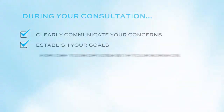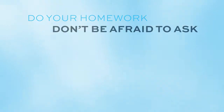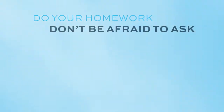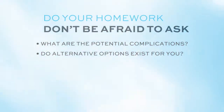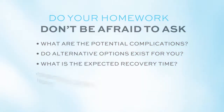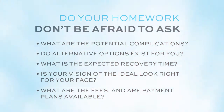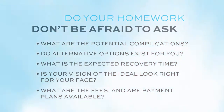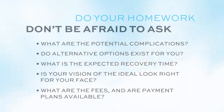Your doctor should put your mind at ease during your consultation, so don't be afraid to ask questions. Anticipating your results is the fun part, but it's important to understand potential complications, alternative options, recovery time, and modifications you may need to make to your daily schedule should you decide to move forward with the procedure. Don't forget to ask these questions during your consultation, and don't be afraid to ask about additional fees or payment plans.